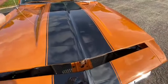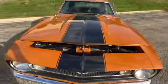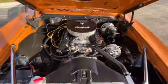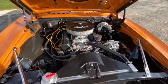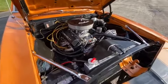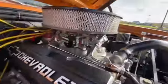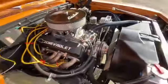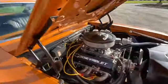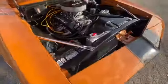So at this point, I never told you what's under the hood. You guys think it's a 350. Well, it should be a 350, but you know what? It's a BAM 383 stroker motor, putting out at least 450 horse. I did detune it. It does have the electric choke on the 4-barrel carb. Nice Chevrolet valve covers, Mallory ignition, aluminum radiator, brand new battery. Just got it in today.